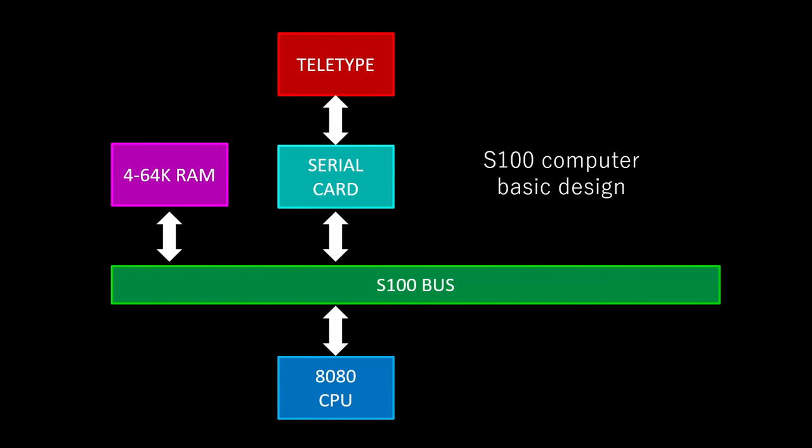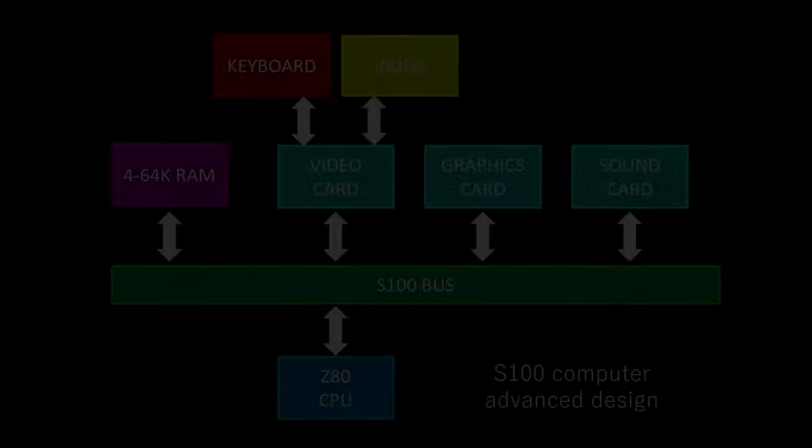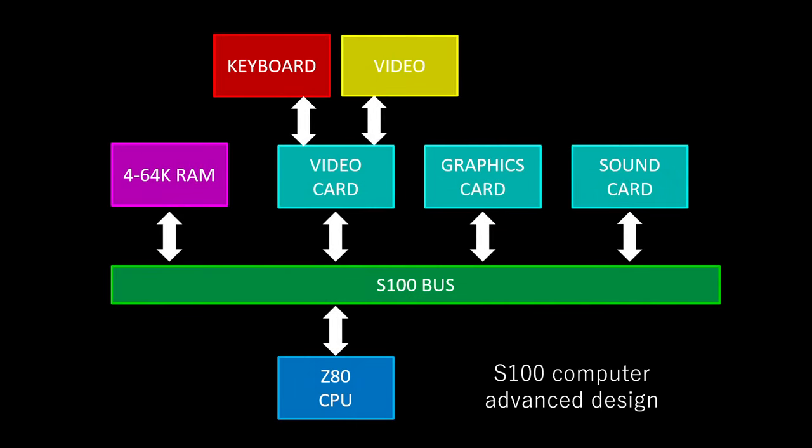The simple setup normally was an Intel 8080 CPU with the main board, which provided the S100 bus. And via the bus, you could connect, for example, a serial card and a teletype, or a serial card and a terminal, and you had some RAM, and this was it. This was okay. You didn't have to work with much more. And many, many people at that time were extremely happy if they had a working system which had exactly that. But you could also imagine to have something more advanced.